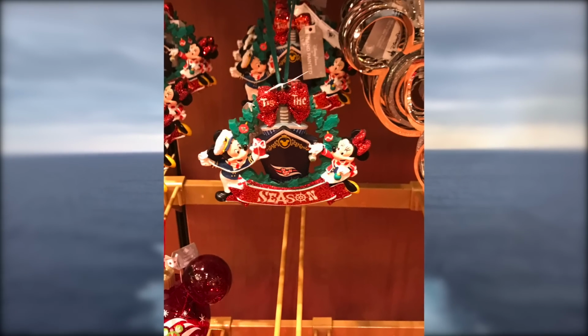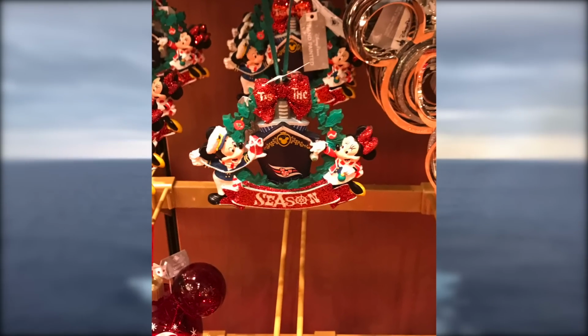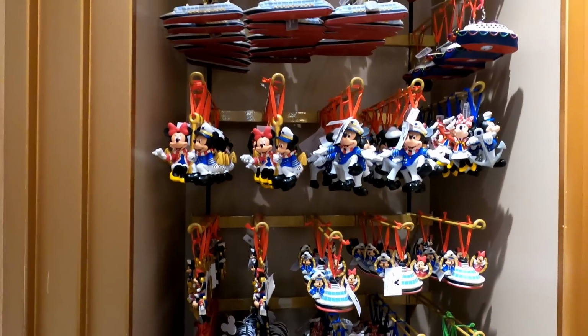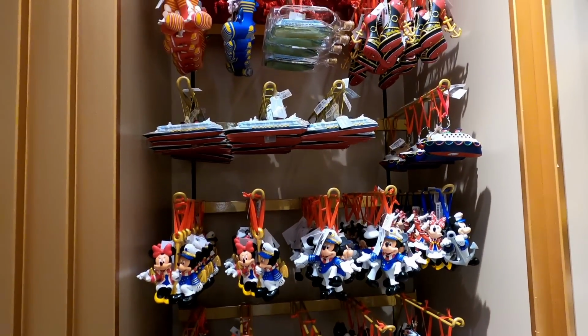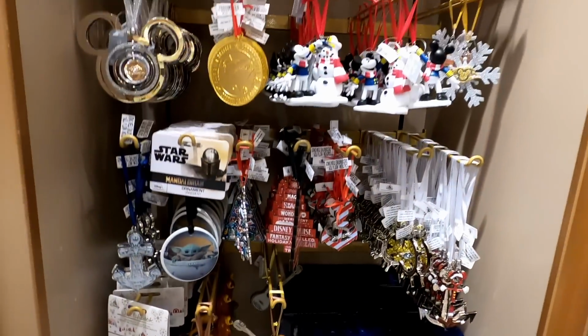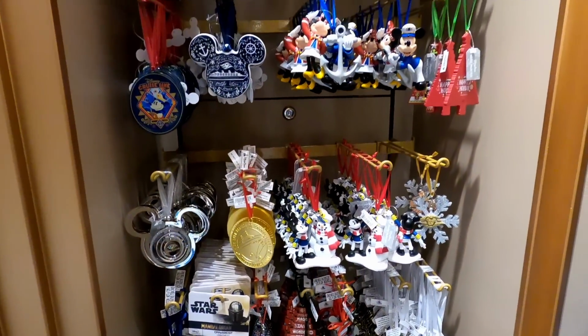They've got a lot of really cute ornaments in the gift shops. For ornaments, we actually like to get a couple. It is really cute to get one from the gift shop. It has Disney cruise theming, maybe the year printed on it. These are fabulous on your Christmas tree because you just get to walk down memory lane every single year.